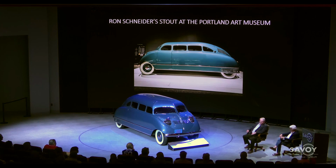We'll backtrack just for a second. The engine covers, the employees at Stout referred to them as coattails. They weren't the hood, they weren't the engine cover, they were a coattail. Probably thinking of a morning coat, is that right, with the tails? Tuxedo, black tie.